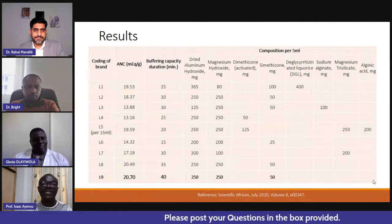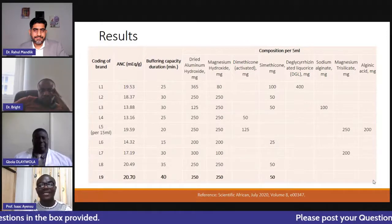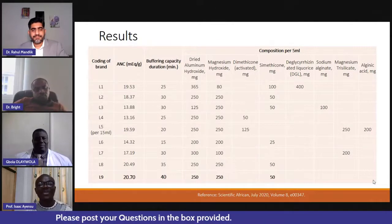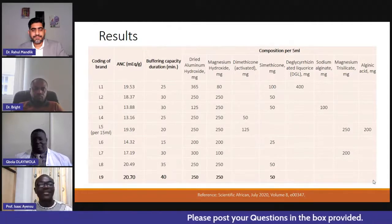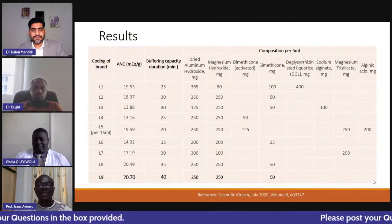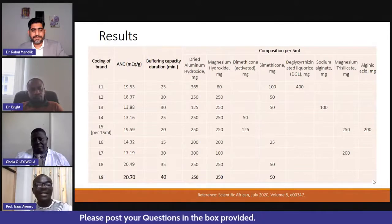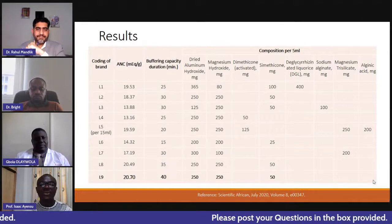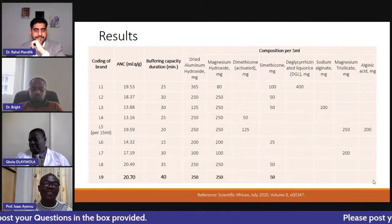And again, we've been talking about the constituents of these antacids and realize that we would have an equimolar content of dried aluminum hydroxide and magnesium hydroxide in most of them, and some also contain the simethicone. You realize that L9 contained dried aluminum hydroxide and magnesium hydroxide in equal quantities, and that was supported by the simethicone. You would also see that the next one, L8, had quite close similarity in terms of capacity to bring about ANC and then the buffering capacity.